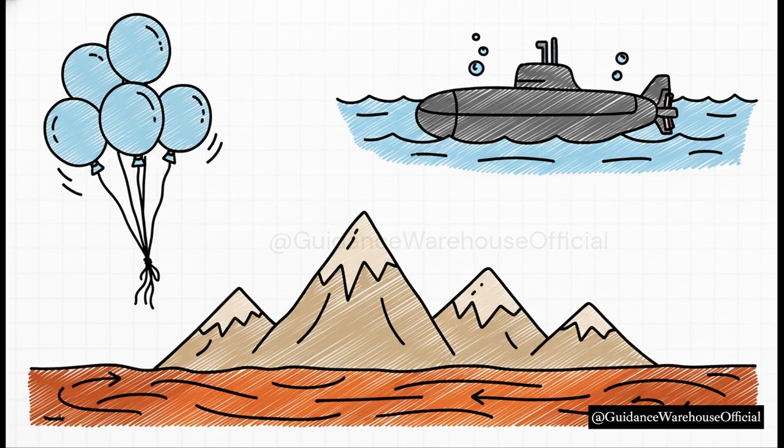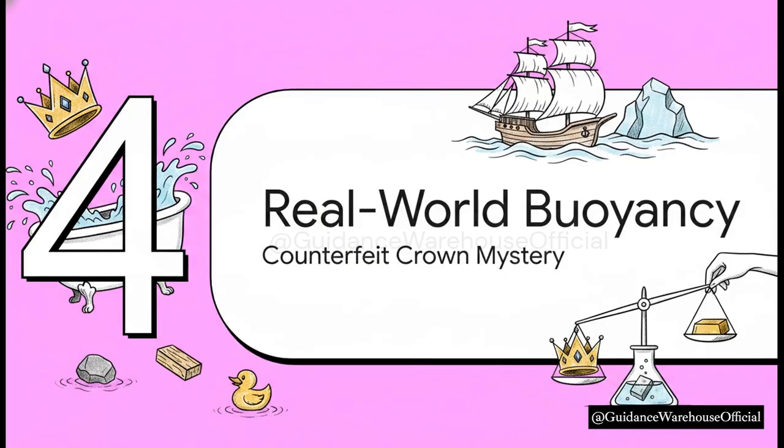Submarines? They actively flood or empty their ballast tanks with water to adjust their average density, which lets them sink or hover at will. Even the seemingly solid Earth has fluid characteristics. Massive mountain ranges literally float on the higher density, semi-fluid mantle deep beneath the Earth's crust. It's wild. Which brings us to Section 4, Real-World Buoyancy Applications, the Counterfeit Crown Mystery.